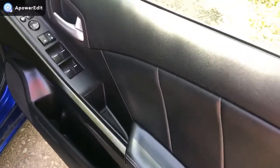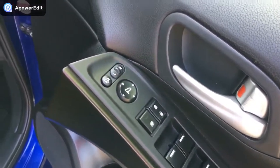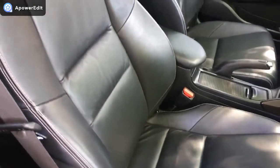Coming to the driver's door card, again, equally. All the recesses, such a sweet window bank there, just look like new, as does the footwell area. And the driver's seat again is in absolutely fantastic condition.